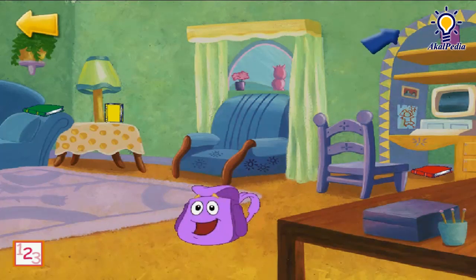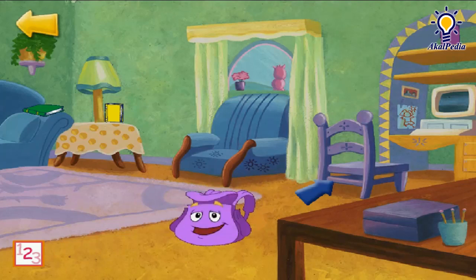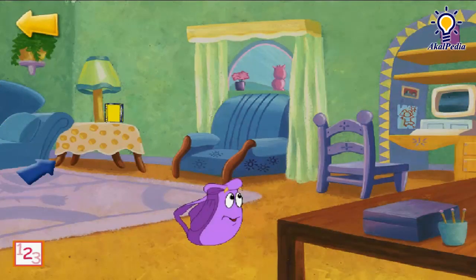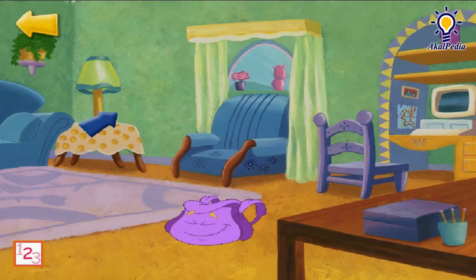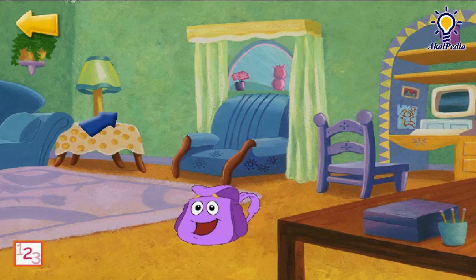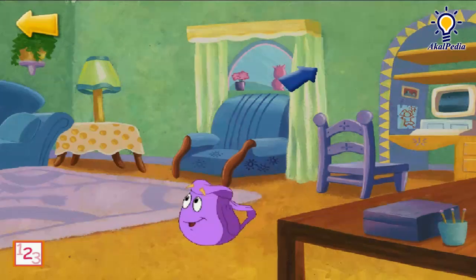Find the book that is red, rojo. Buku warna merah. There it is! Find the book that is green, verde. Buku warna hijau. You got it! Find the book that is yellow, amarillo. Buku warna kuning. Yum, yum, yum! Delicioso! You got it! Find the book that is purple, morado. Buku warna ungu. Muy bien! We put everything in backpack.